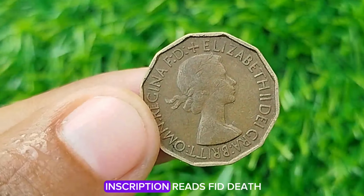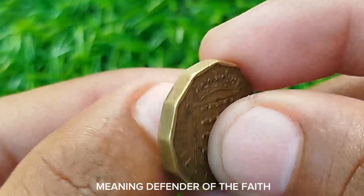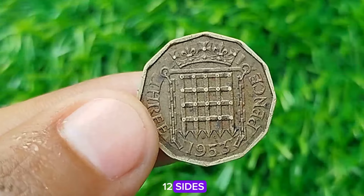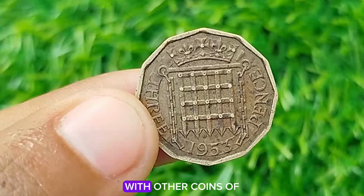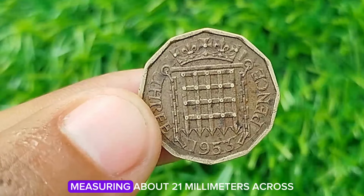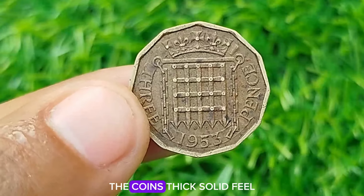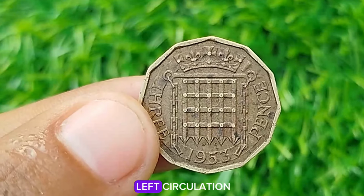Around the edge, the inscription reads Fid Def, short for Fide Defensor, meaning Defender of the Faith, along with the date 1953. The coin has 12 sides, a dodecagonal shape, which made it easy to recognise by touch and prevented confusion with other coins of similar size. Measuring about 21 mm across and weighing approximately 6.8 grams, the coin's thick, solid feel and bright yellow brass tone make it stand out even decades after it left circulation.